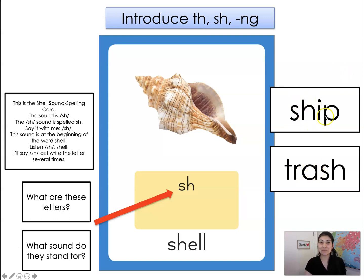Notice in ship, I hear the sh sound at the beginning of the word. In trash, I hear the sh at the end. So sh can come at the beginning or end of a word.